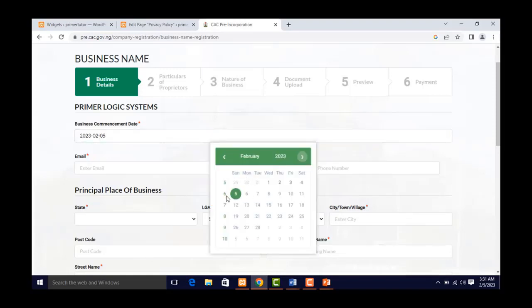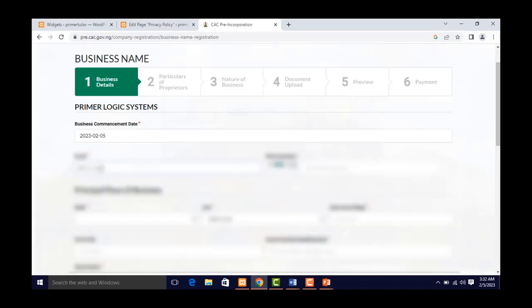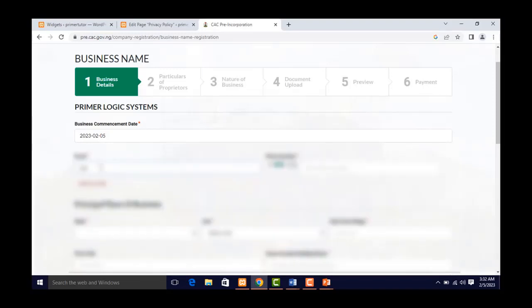So I'll just go ahead and select. When I say you need to pay, you don't need to pay now. It's when the need arises. Let's say you want to bid for a contract and they need your tax clearance. You need to pay for all those years and do the tax clearance. Okay, so I've just chosen my own, and I'll move down to the next one, which is your email address.